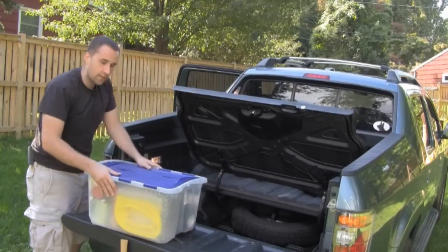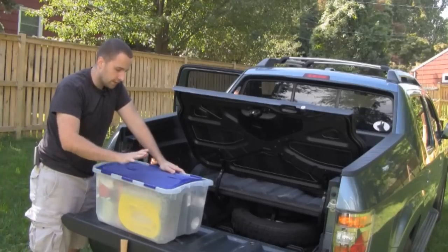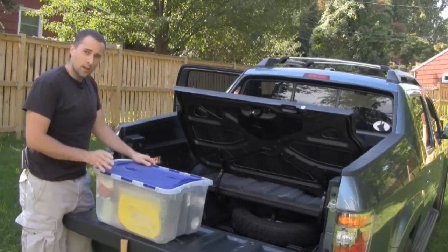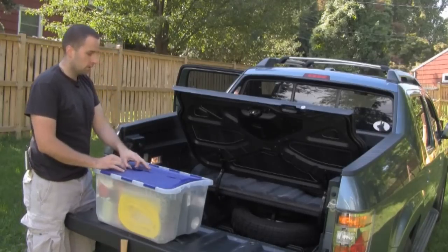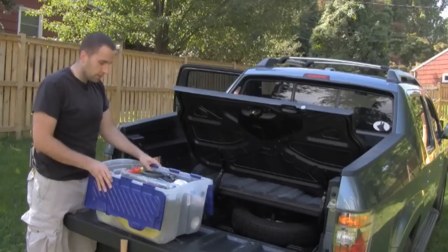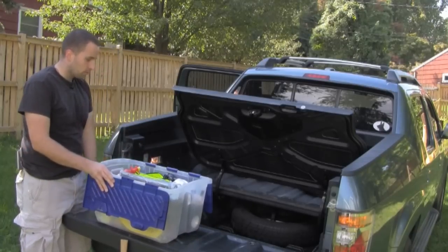Then last but not least, we have our winter emergency box. A lot of this is inspired by David over there at USN ER Doc. So David, thank you again. We took our previous vehicle kit and modified it a little bit, and we got some great items in here.